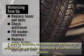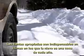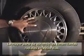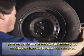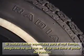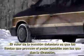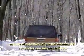And for traction, tires are obviously crucial in helping you get a grip on the road for winter driving. Appropriate tires are a must in climates where snow is a yearly affair. Most cars are fitted with radial tires these days, but remember front-wheel drive and rear-drive models are both common. If you do install special tires for bad weather, be sure they go on the wheels that get the power. The value of front-wheel drive is that the wheels that are providing power are also steering, so the car is much more likely to follow the driver's commands.